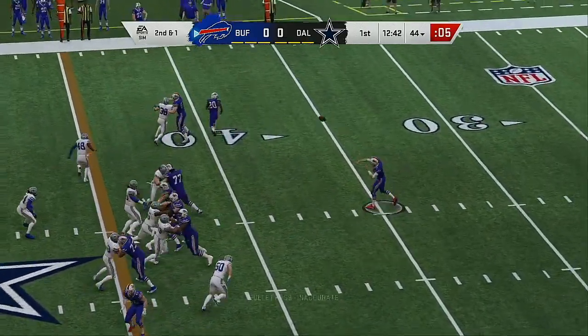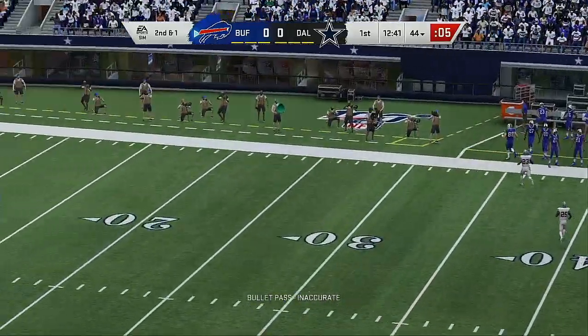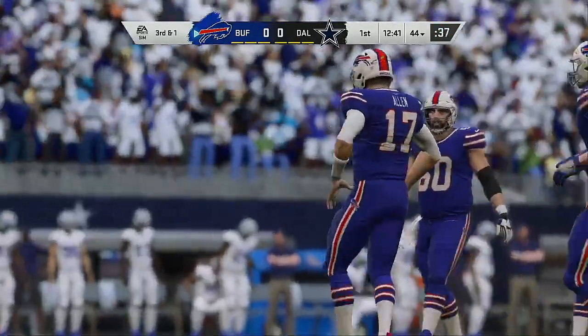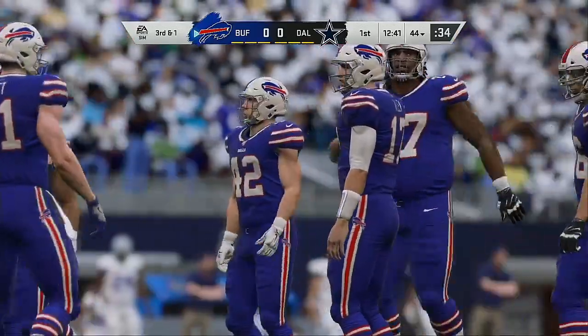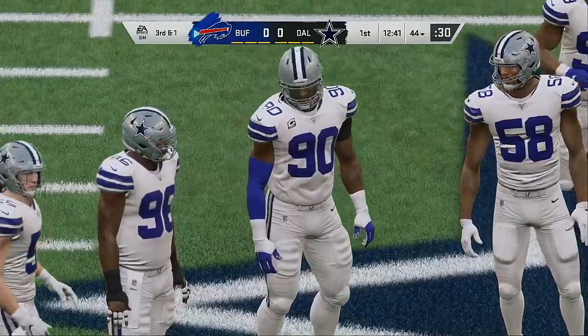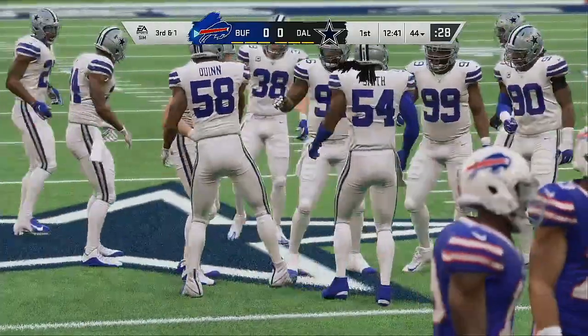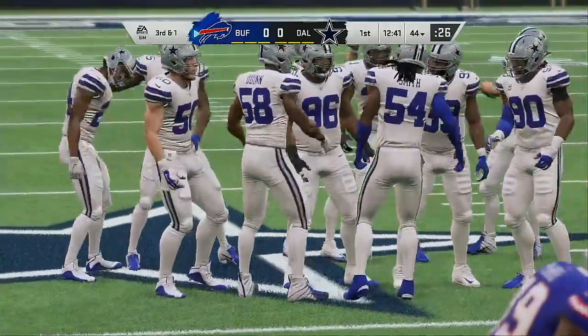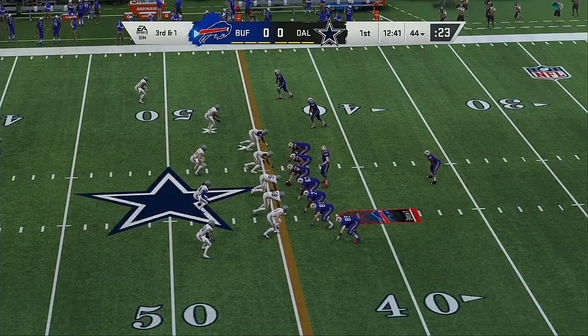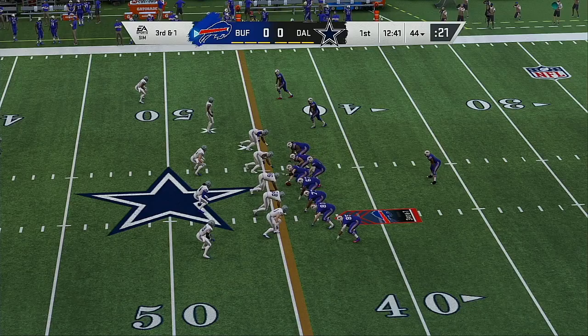Now Allen off the bootleg. Looking right sideline, but it's incomplete. All right, that one fell incomplete there, but the best quarterbacks will miss on 40% of their throws, somewhere in that neighborhood, similar to a great hitter in baseball who's going to fail 7 out of 10 times and still have a great year. In this case, you want perfection, but way better that it hits the ground instead of going to an opposite color jersey.